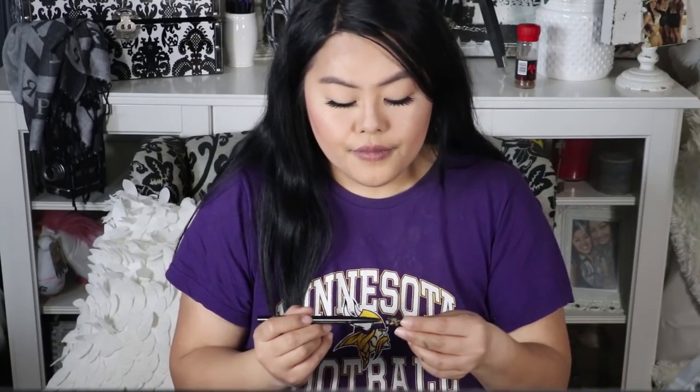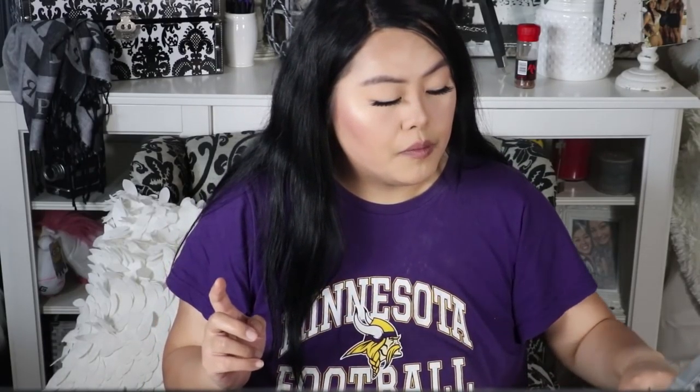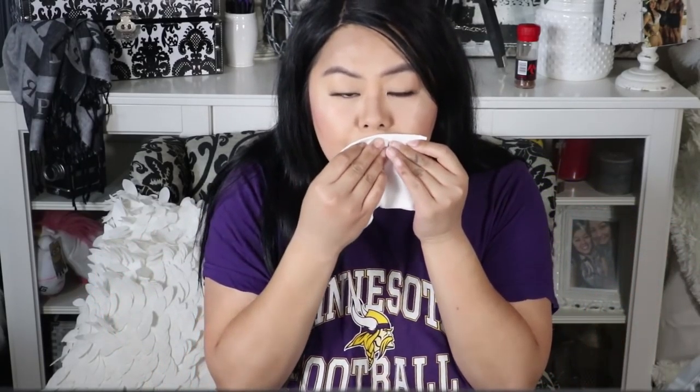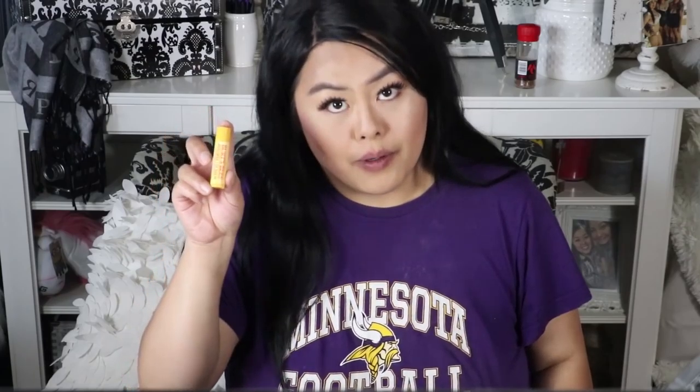All right. Now the last and most important step, because of all the powder that you did and the foundation, I always take like a napkin or something and I wipe my lips off because some people like the foundation on their lips because they're going to put on a different color of lipstick. I always use BURTSBEEZ. BURTSBEEZ, you guys.